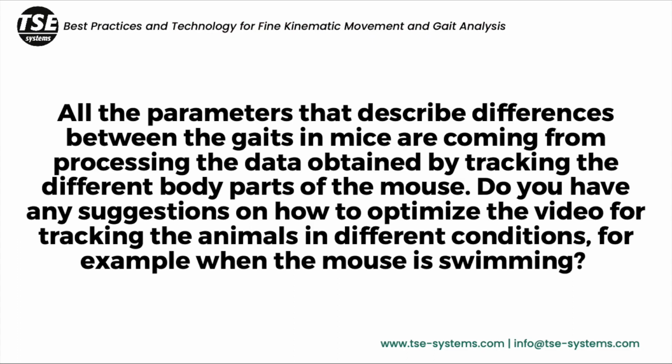Okay, next question that has come in. Do you have any suggestions on how to optimize the video for tracking the animals in different conditions? For example, when the mouse is swimming.